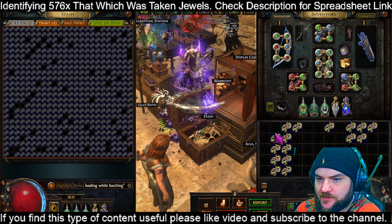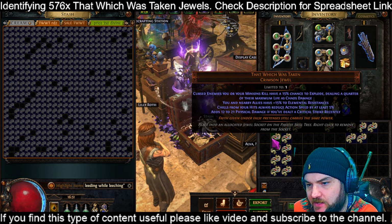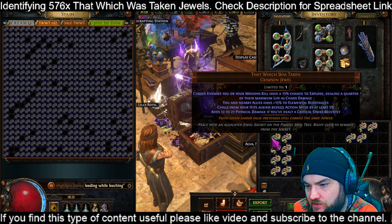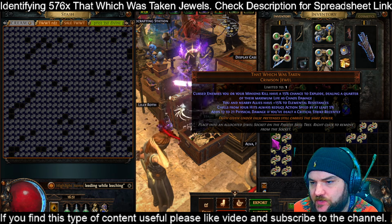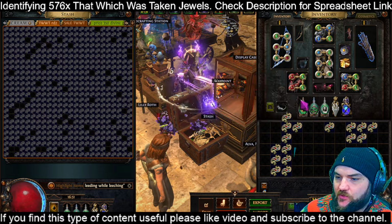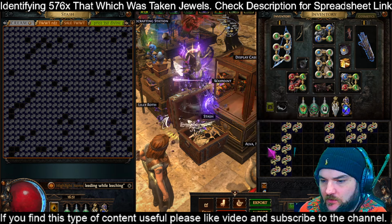Okay, next explosion one. I'll just call it Chaos Explode. We got the Chaos Explodey mod. Then we've got you and your nearby enemies have 20% to all elemental resistances. Chills from your hits always reduce action speed by at least 5%, and add flat cold damage if you've dealt a crit recently. That also synergizes well with that.